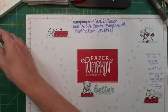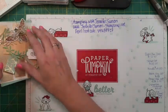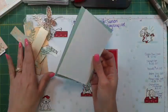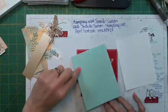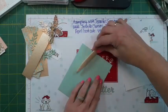Okay, next card we're going to do totally different colors, totally different layout. All right, I've got all my pieces here. And I have a card base that opens this way. And this is Pool Party.